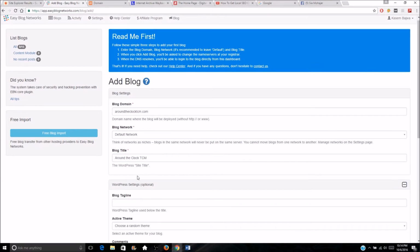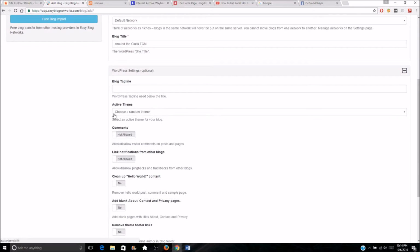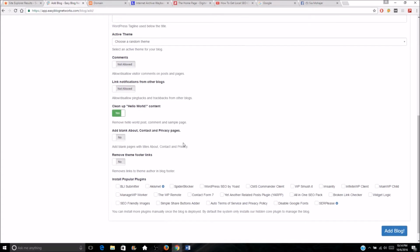And then there are some advanced options here. You can add a tagline, you can choose the theme, you can disable comments or enable them, disable links, notifications from other blogs, clean up the hello world content, I'll do that. Add blank about, contact, and privacy pages. You definitely want those to make it look more like a legitimate site, which I'll get into more later. You can remove theme footer links, which is great. So I'll just say yes to that.